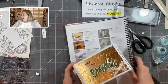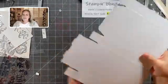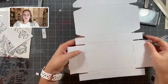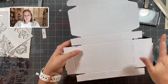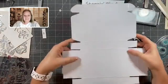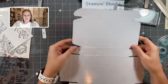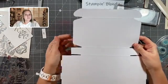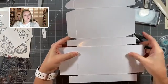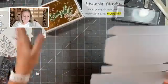So they're boxes that come like this, and they're white. So you can color these with spritzers. You can take your brayer and ink to change the color of these boxes. And then on the inside, they are like plasticky coated so that you can fill this with homemade treats like cookies, and you won't have to worry about the grease from the cookies going through your project because it has that plastic coating to it.